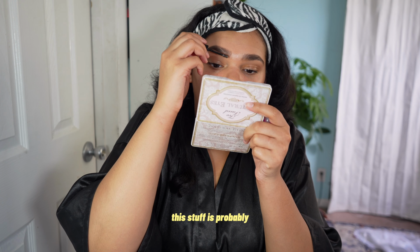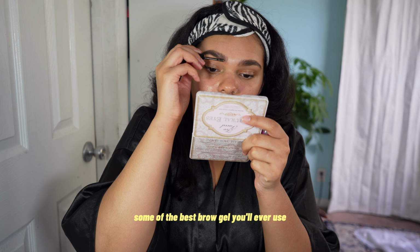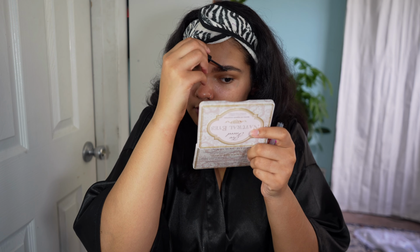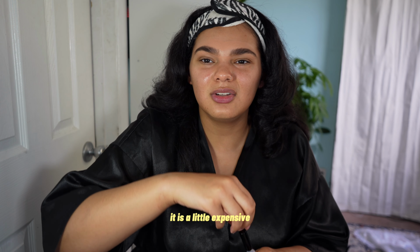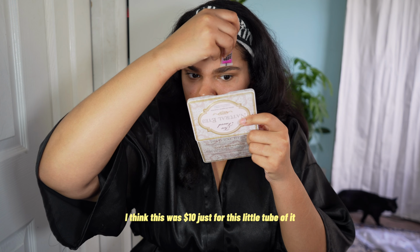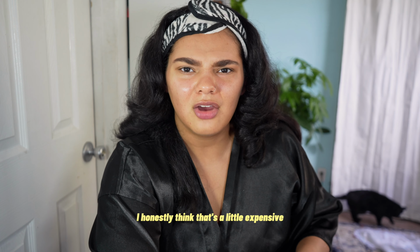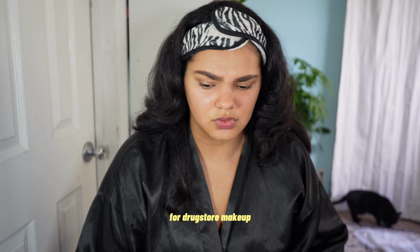This stuff is probably some of the best brow gel you'll ever use. I will admit, for a drugstore brand, it is a little expensive. I think this was $10 just for this little tube of it. I honestly think that's a little expensive for drugstore makeup.